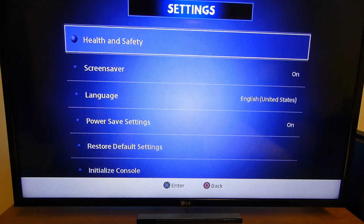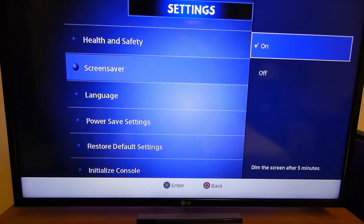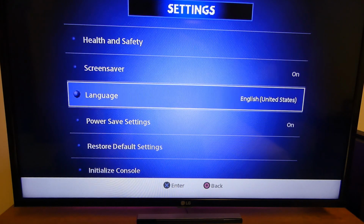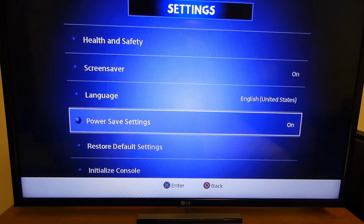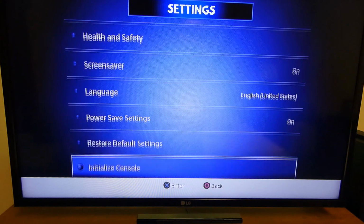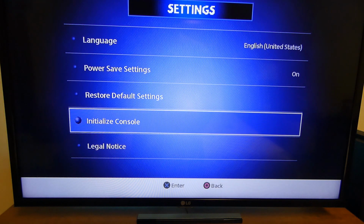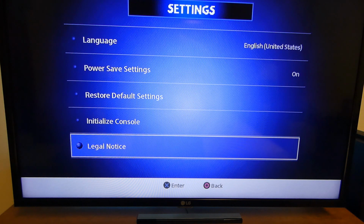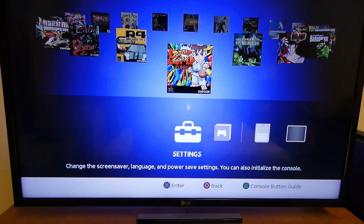So settings, there's not a whole lot in here. You get your health and safety waivers and stuff. Screensaver on. It's not a real screensaver, it just dims the screen after 5 minutes of inactivity. You can add themes aftermarket by jailbreaking, which I'll show you guys, but the screensaver, as they call it, is just dimming the screen. Choose your language. Power save settings is basically just shutting off the controller after 60 minutes of disuse, and these are both basically restoring to factory settings. And then your legal notations basically say not to do what I'm going to do, which is modify this device to make it not a piece of crap anymore. So let's get out of there.